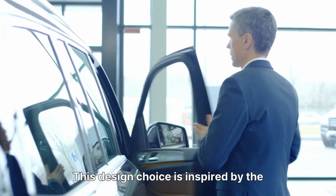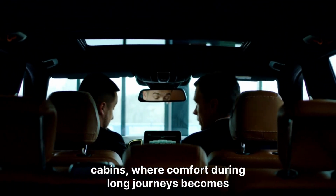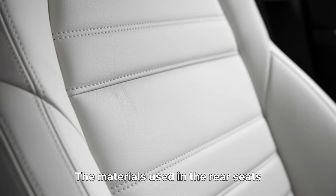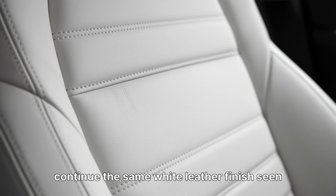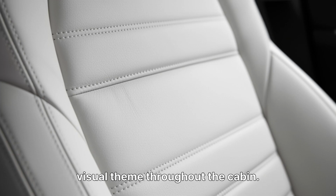This design choice is inspired by the type of seating found in business class airline cabins, where comfort during long journeys becomes a priority. The materials used in the rear seats continue the same white leather finish seen in the front row, maintaining a consistent visual theme throughout the cabin.